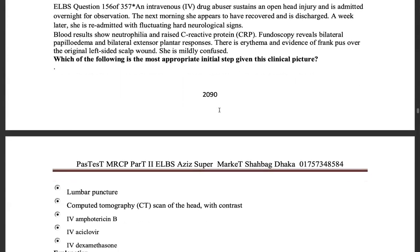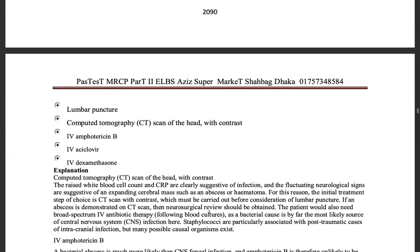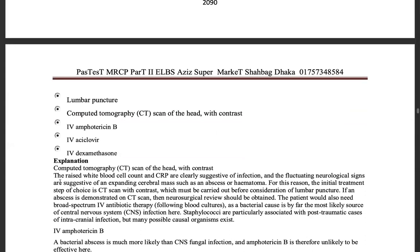So what do we do? CT tomography, we have to do a CT head scan, because of the head injury, and to rule out other things. The raised white blood cell count and CRP are clearly suggestive of infection. The fluctuating neurological signs are suggestive of an expanding cerebral mass, and suggest an abscess or hematoma. For this reason, the initial step of choice is a CT scan with contrast, because there could be an abscess.